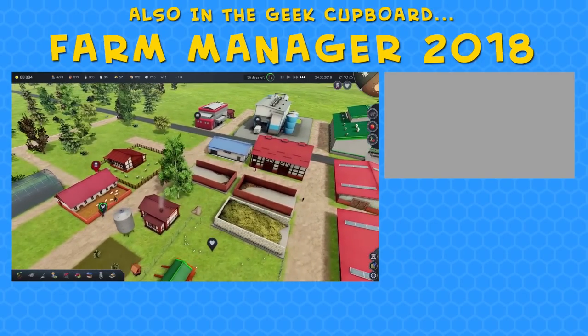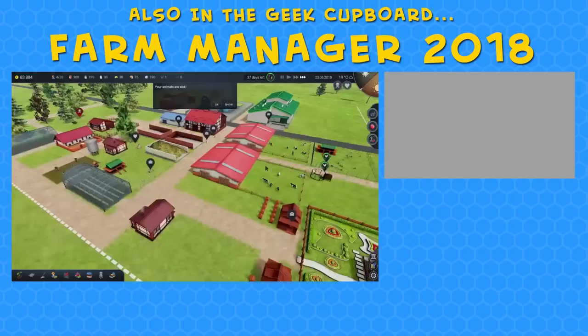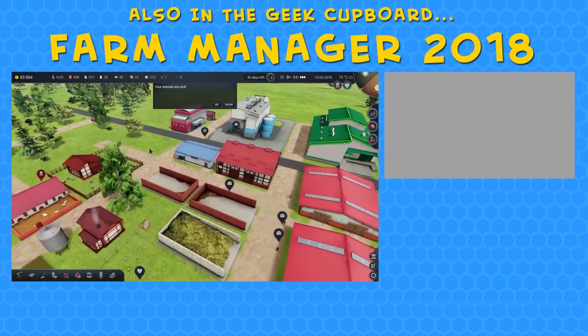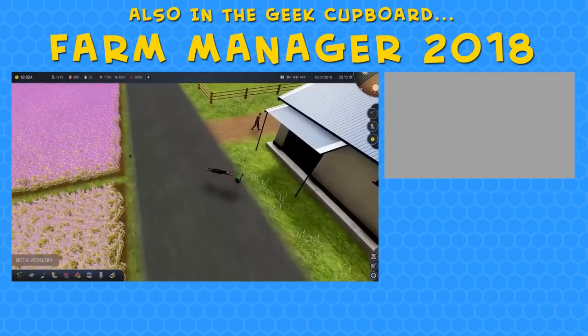Oh no, not the piggy wigs. Want them to be healthy. Happy pigs, please. Raspberries, raspberries, raspberries everywhere. I went through and sold a load of turkeys as well, and they still come back. They're still coming back to haunt me. The soil moisture's going down. We need rain. We need rain. What's going on?